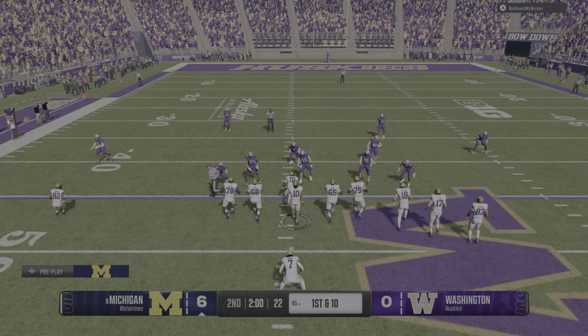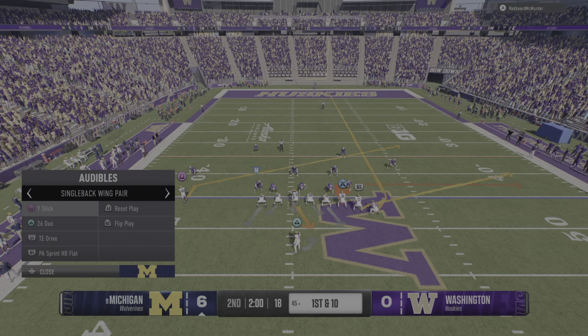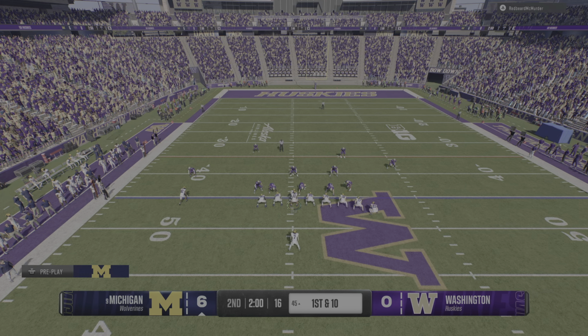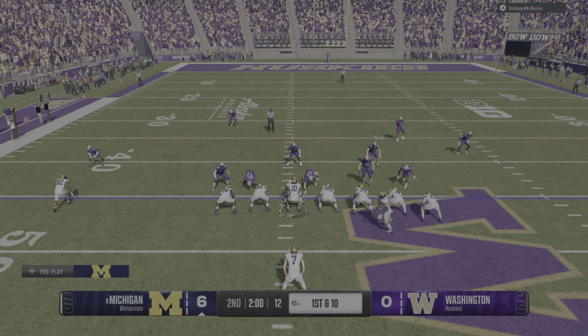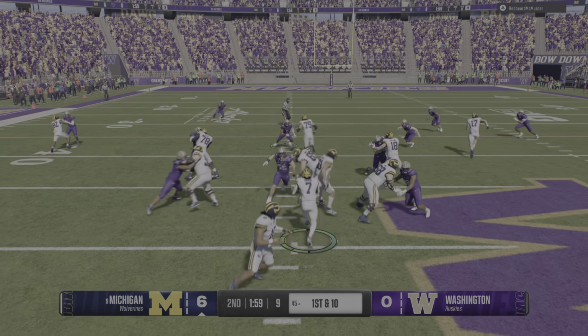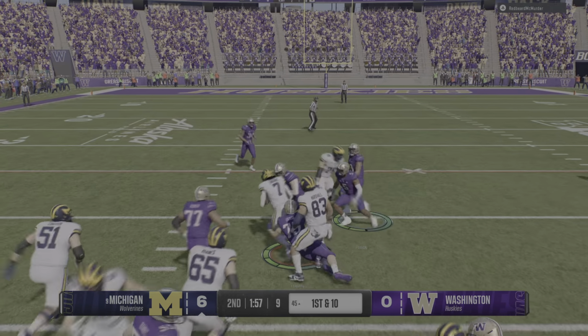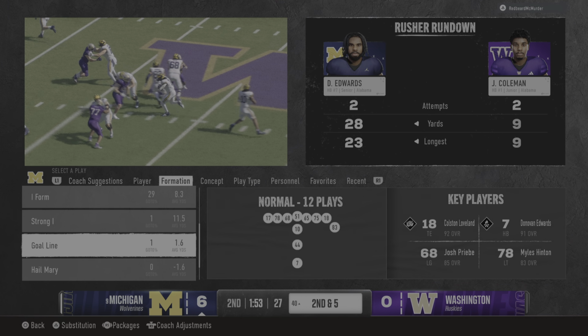And the Wolverines getting set on first and 10. The receivers often will run their route based on a side adjustment. The offense showing motion from the tight end, trying to get a read on the D. They're going to run it to the right. You'll take this every time. 5 yards on the first down play.